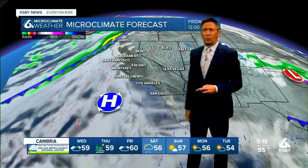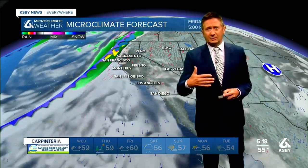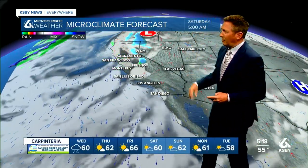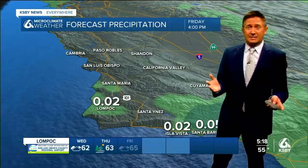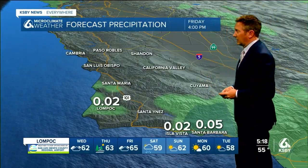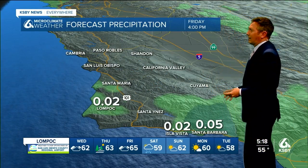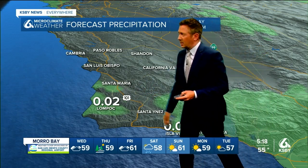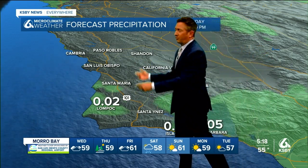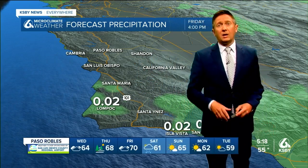We do have an area of low pressure and a cold front that will snake down the state as we get into Saturday. The problem is that front washes out before it gets here. If it provides any rain on Saturday at all, it looks to be really light. So through Friday, this is essentially just the first system. You can see Santa Barbara, Isla Vista, maybe Lompoc and Santa Maria with a few showers, but really north of the Santa Ynez Mountains, the chances get pretty bleak.